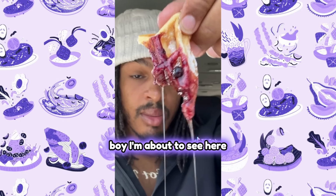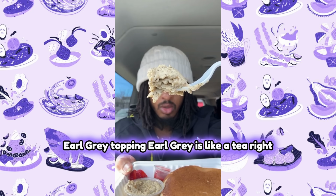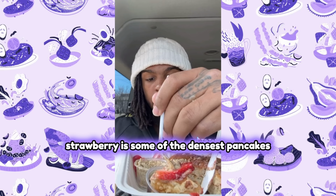Last but not least is the Earl Grey pancakes. Earl Grey topping. Earl Grey is like a tea, right? Yeah. Strawberry puree on top. A strawberry. These are some of the densest pancakes. The Earl Grey don't taste like nuts.